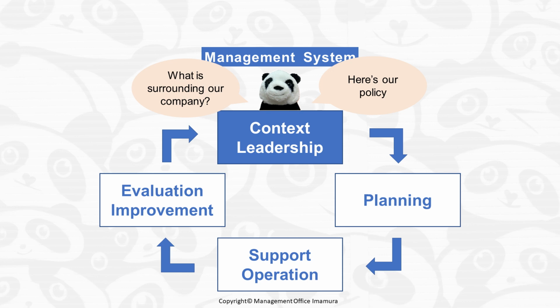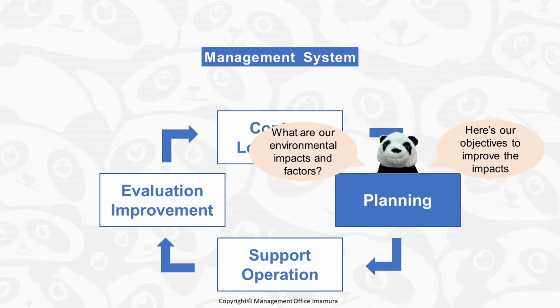Once the context has been identified, top management will then announce the policy that employees will adhere to. From there, a plan can be formulated in accordance with the policy. To be more precise, you begin by identifying environmental impacts and factors, such as what kind of impact your company has on the environment and what kind of factors contribute to that impact. With this information in mind, you establish goals aimed at improving your environmental impact to a desired level. This forms the basis of the plan.